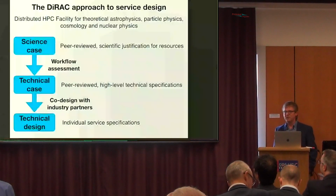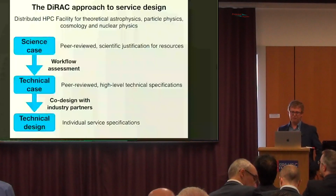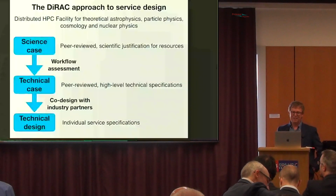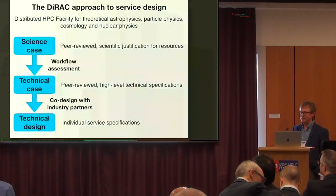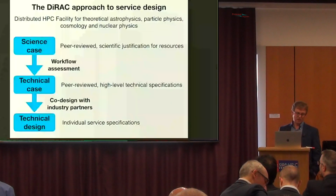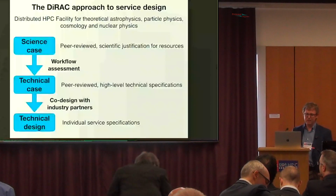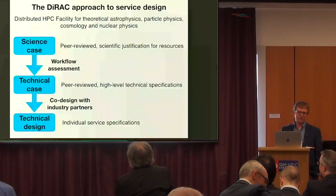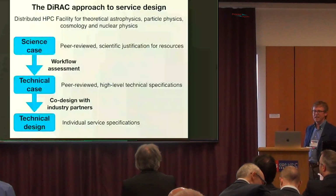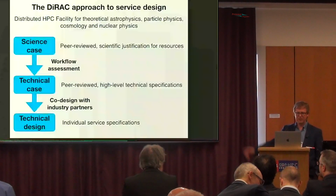And our approach to building our services has from the beginning been according to this process, and it's been talked about by others in the context of designing their services as well yesterday and today. So we start out with a science case, which is developed by the user community across STFC, and it's then sent out for peer review. So that's essentially saying the science that we want to do is world leading over the next few years.